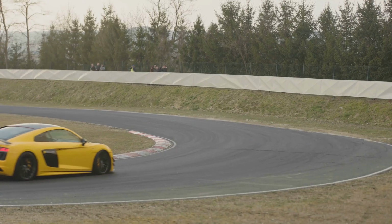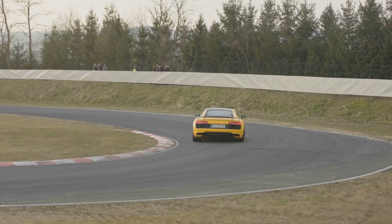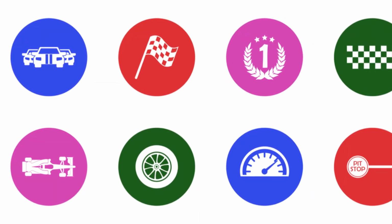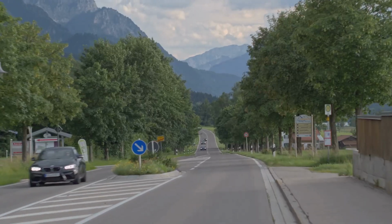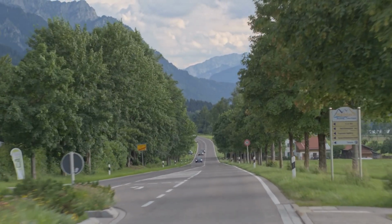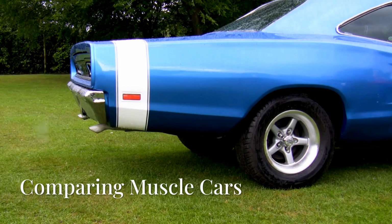But it's delivered with finesse, ensuring every aspect of the drive is meticulously crafted. Think precision handling, strong brakes, and advanced suspension systems, all working in harmony. European muscle is about the total driving experience, where every detail is designed to enhance your journey.